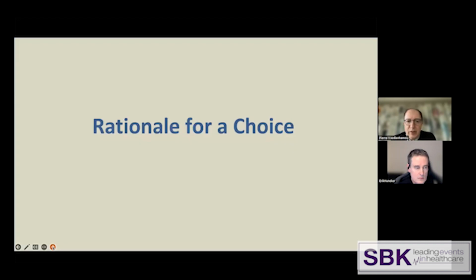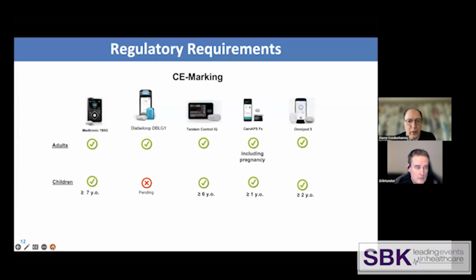So it may be difficult for a healthcare professional to choose between these different systems. And what about the regulatory requirements? So all the systems are CE marked for adult patients. Only 2 systems are marked for very young children, and only one is CE marked for pregnancy.